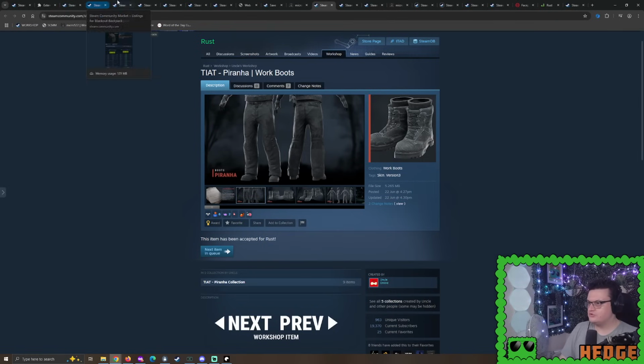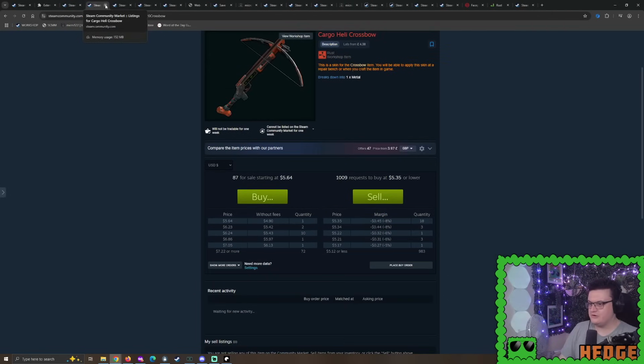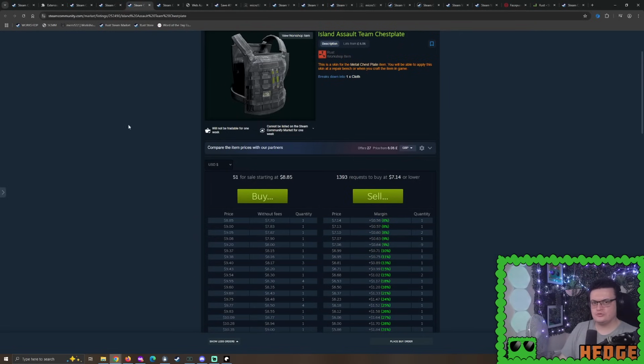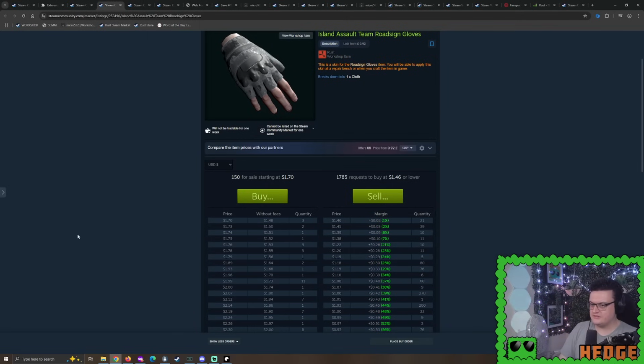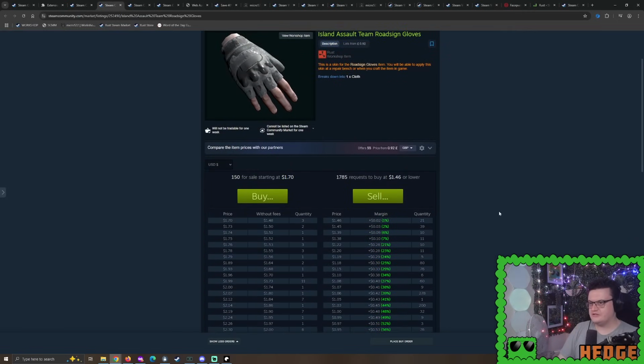So if I was to just go over to here very quickly, I've got a lot of things, so let me just quickly delete some of this. There we go. Cargo Heli, oh look, there you go, $5.50. Island Assault roadside gloves, Island Assault chest plate, and Island Assault face mask. That is selling for just under $7. That is currently selling for basically $9, and this is right here comfortably at $1.70. Now, initially, quite a lot of listings did appear, but that's actually recovered very nicely, and look at all that support it has now. People are realizing things are cooking for this collection. Lots of people seem to be behind it. Lots of people seem to be appreciating it.